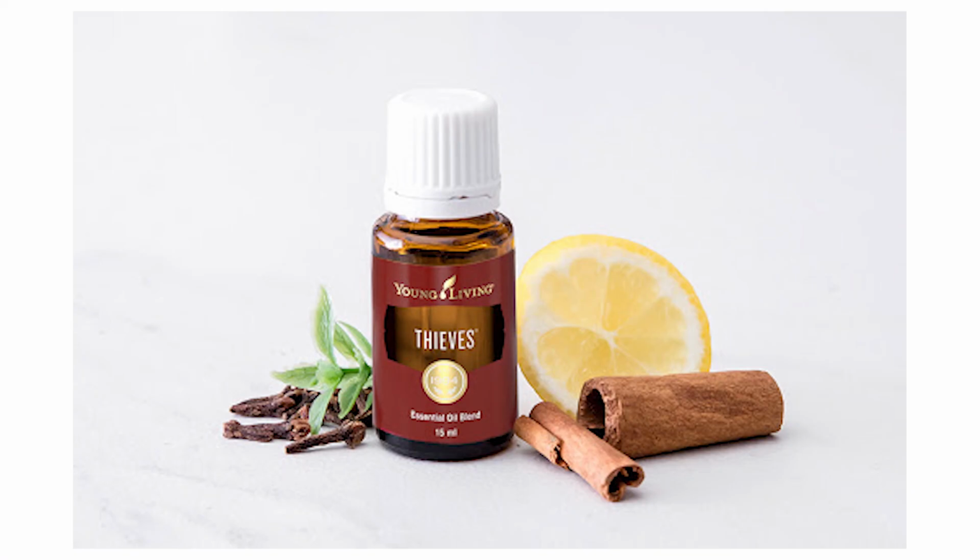Next oil is itong Thieves. This oil is very timely, especially now na pandemic, kasi it's antiviral and antiseptic. It helps protect our body from flu, bronchitis, pneumonia, colds, and other illness na pwede natin makuha, especially ngayon. Experiencing sinusitis, pneumonia, sore throat, gum disease, teething, cold sores.